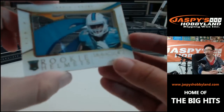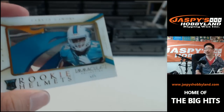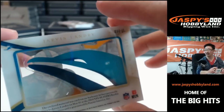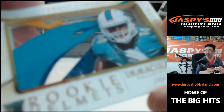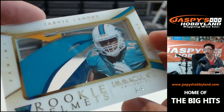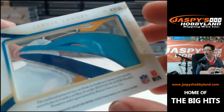Rookie helmets. Oh my gosh. This stuff is incredible. Jarvis Landry rookie helmets. 3 out of 8. All aboard the Big Hit Express. Woo woo! Wow. That's a big hit. Helmet. I've heard about these. I've never seen these. And there it is, the dolphin on the back. Wow. 3 out of 8. Dolphins. Rookie helmets. I believe these are the stickers off the helmets. You can kind of tell that that's a sticker right there, of the dolphin. Amazing.